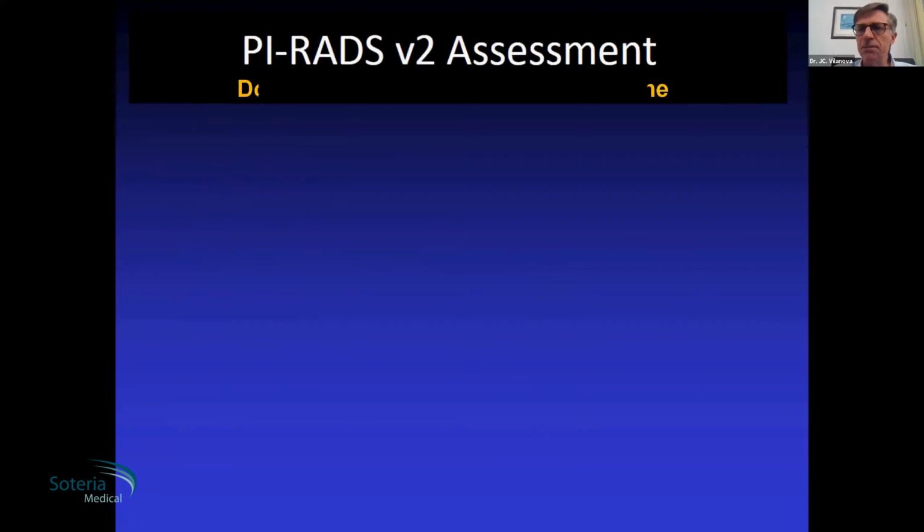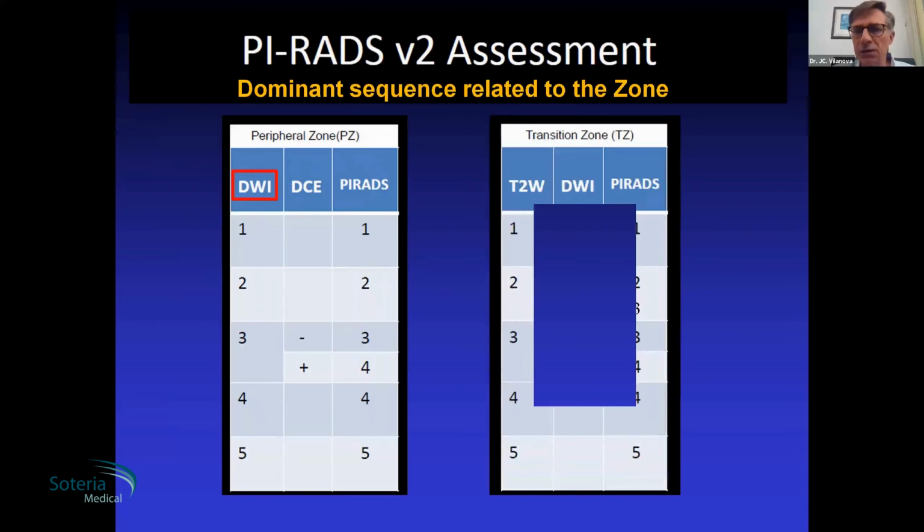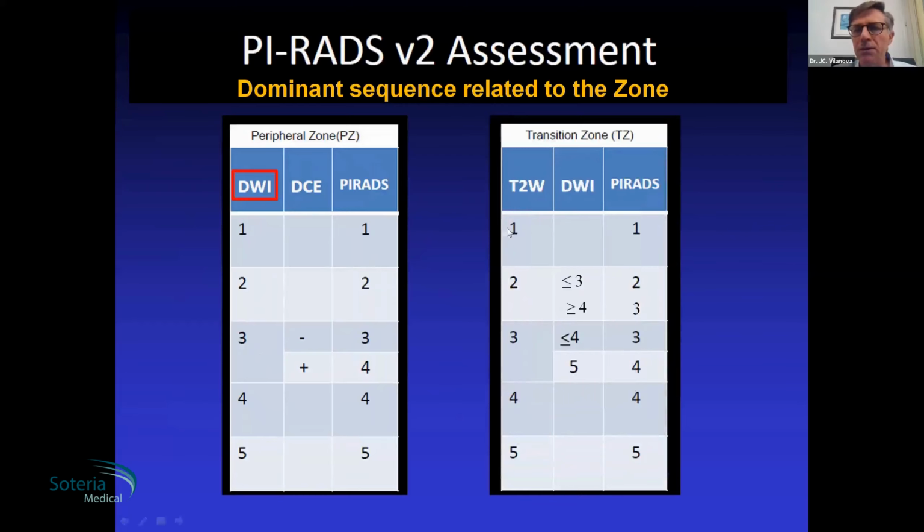Then how am I going to assess? As I have already said, it is important to localize the lesion, because if the lesion is in the peripheral zone, the score that I provide with the criteria for the diffusion will be the final score for the PIRADS. Whether the lesion is in the transition zone, the score I provide on T2 will be the same final score. Minor role for the contrast. There is only a minor role if I have equivocal lesions in the peripheral zone. No role for contrast in the transition zone. And a very important role for diffusion, of course, not only in the peripheral zone, and as we are going to describe, a very important role now also in the transition zone for PIRADS 2 and PIRADS 3, as we are going to analyze.